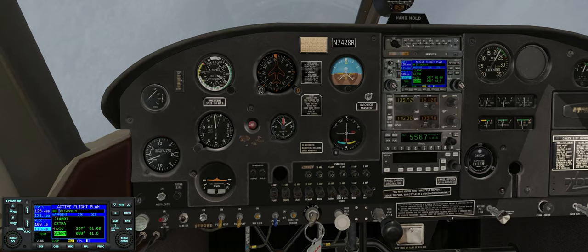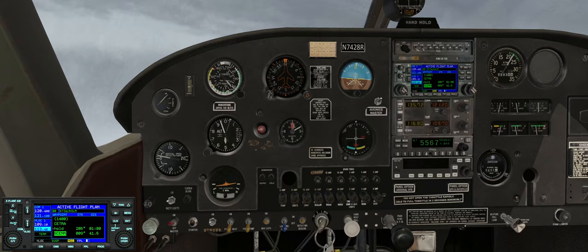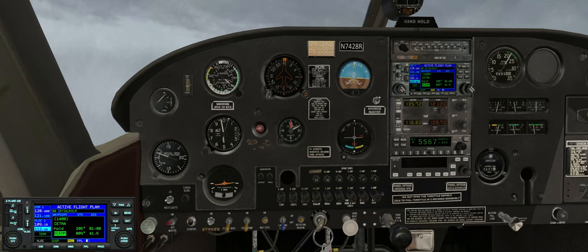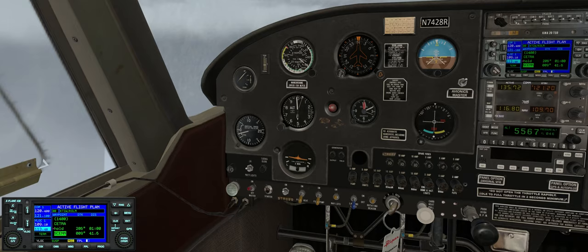Alaska 2701, Seattle Center 121.4. Trimming rudder. And there's north heading. Getting a good turbulence here now. Okay, that's not good. Alaska 2701, Seattle Center, Portland altimeter 3030. Expect east transition.